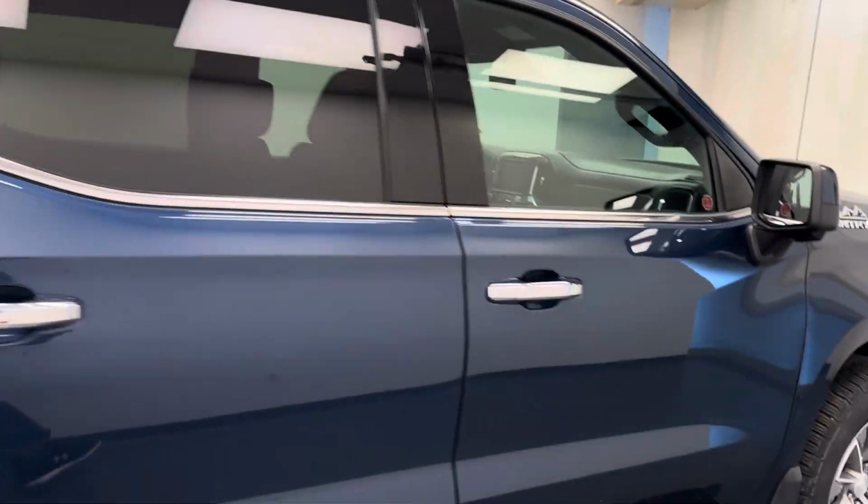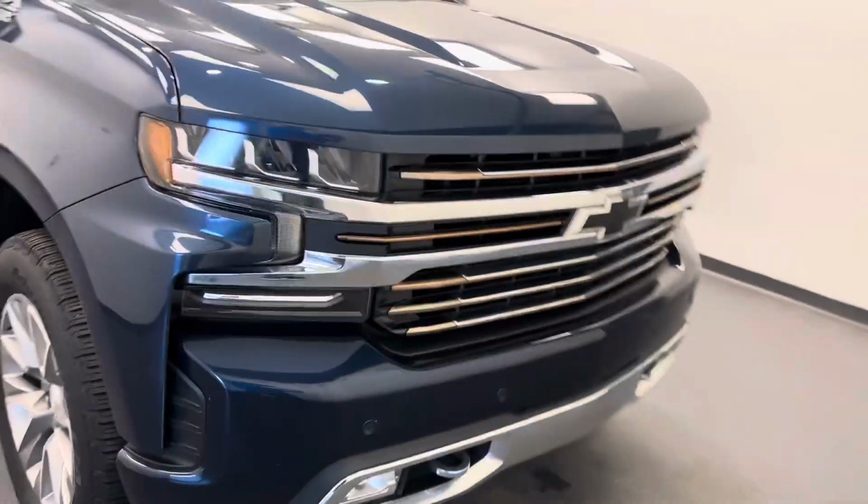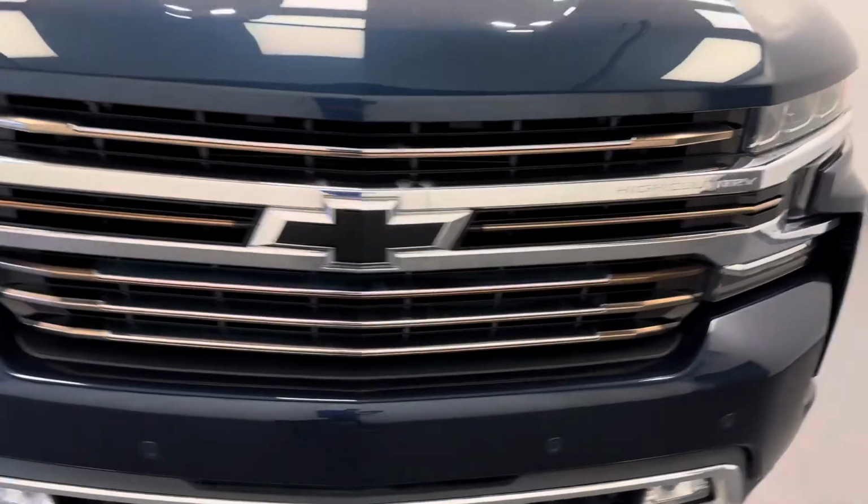And that's it, guys. Stock number 260438. You guys just checked out this 2019 Chevy 1500 High Country.